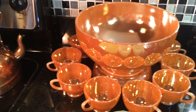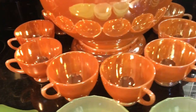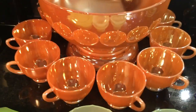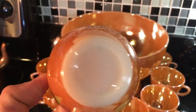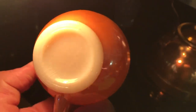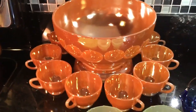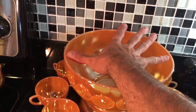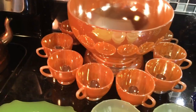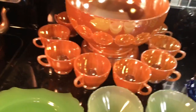Back there, yep, that's a big Peach Luster Fire King mid-century punch bowl. There are 8 cups and the punch bowl with no damage on any of it. The cups are unmarked. I don't believe that Fire King marked the bottom of these. Now, what I like about this set is it's small. I guess that's about a 10 inch. They came almost twice as big as that, with like 12 and 16 cups. This is a real manageable size. It's not huge, it only has 8 cups.